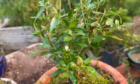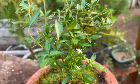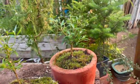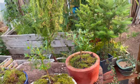So there's a flower coming. It's a wonderful thing. They bloom in the fall, so right up to Thanksgiving I can have them covered with white flowers, and that's when they really sell. So the serissa plant, it's been a great plant to propagate.